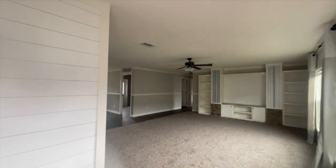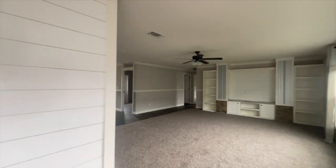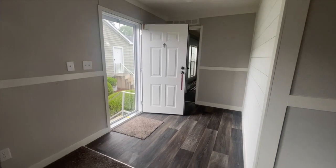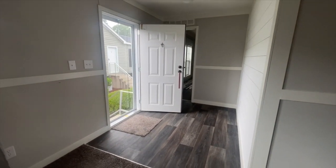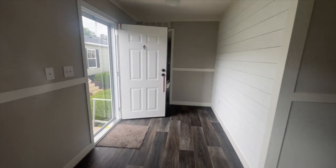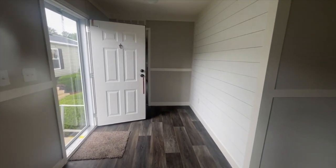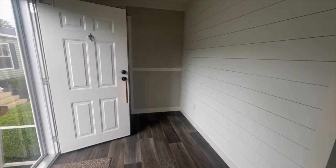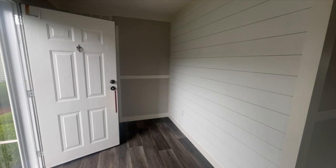All right. Very good. So, we're gonna turn around here. This is the front entry. When you come in, you have this dedicated entry space, which I absolutely love. You guys know I love a good entryway, whether it's a table or a bench or a combination of the two. I think it would be absolutely beautiful here.